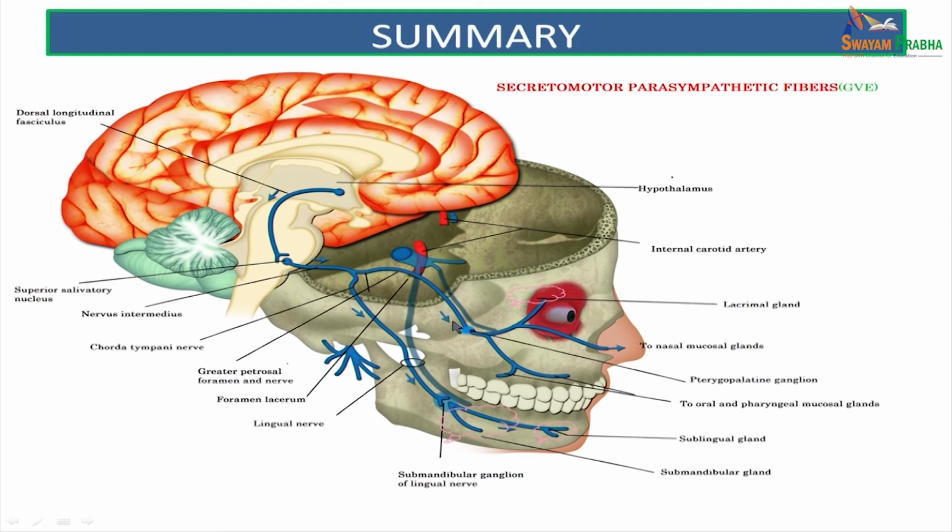The postganglionic fibers from the pterygopalatine ganglion give their supply to the lacrimal gland, the nasal glands and the palatine glands. The general visceral efferent fibers which run through the chorda tympani nerve are relayed in the submandibular ganglion and supply the submandibular gland and the sublingual gland.